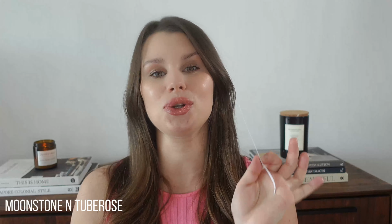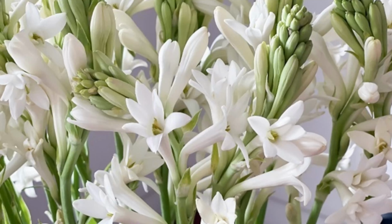We're moving on to Moonstone and Tuberose. I know Tuberose fragrances are very polarizing. People either love them or hate them, but I have some good news, guys. This is going to be your clean, very fresh, very airy, transparent Tuberose kind of a scent.